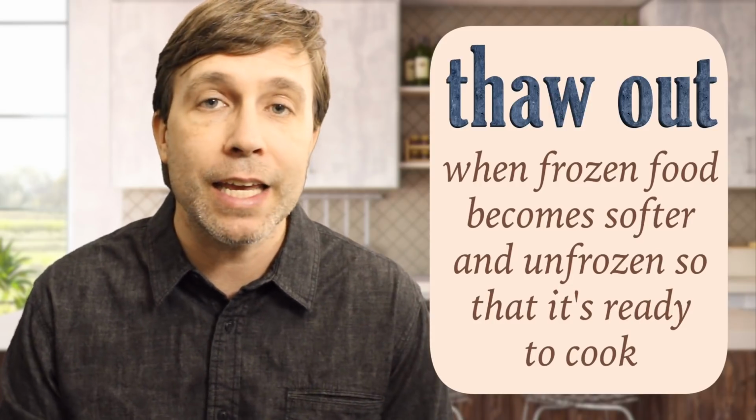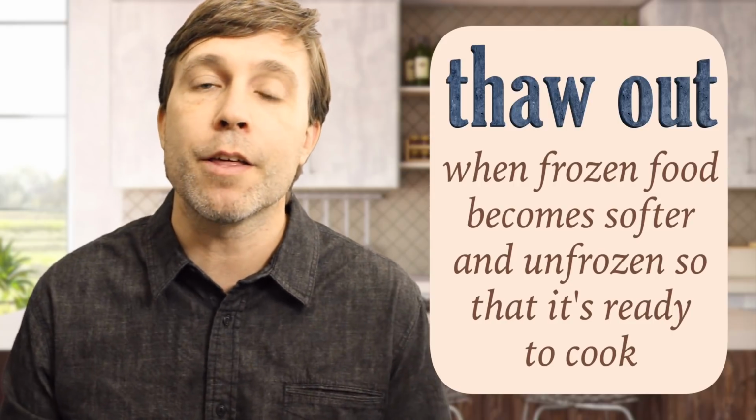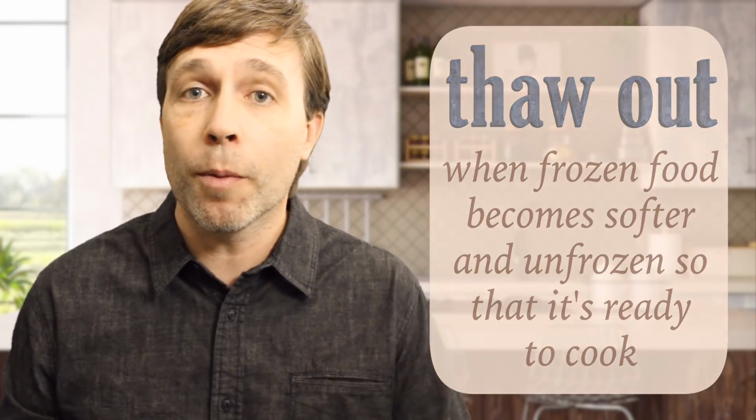So people might take it and move it from the freezer to the refrigerator to let it thaw out. Or perhaps they just set it out on the counter in the kitchen at room temperature and it thaws out over time, to thaw out.